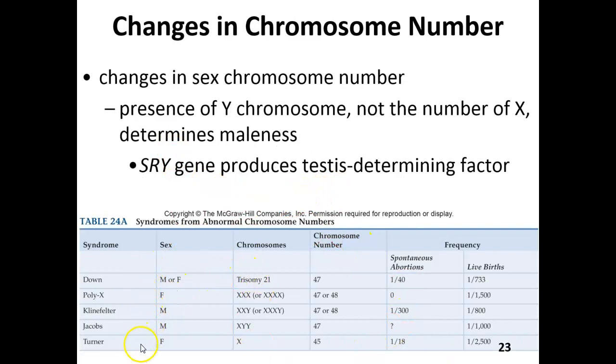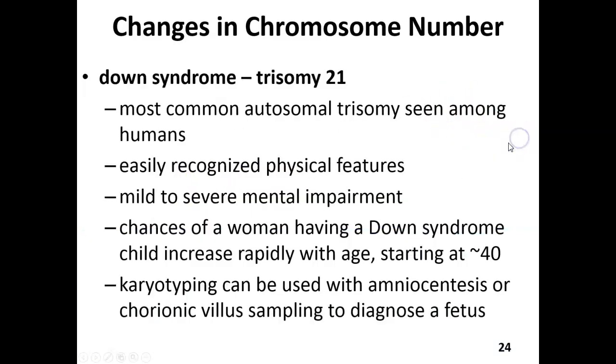This table just shows those different disorders that we talked about. It talks about the chromosomes that are associated with the disorder, the number of chromosomes, if spontaneous abortions occur, how often, and live births occur, how often. So trisomy 21, I did talk about. This is the most common disorder that is considered a trisomy. It's easily recognizable because of certain characteristics within the child. It is more common in women who decide to have their children later in life, because our eggs are sitting there in our ovaries and have been with us since before we were born. So our eggs are getting older, and they're more likely to have problems when they go through meiosis.